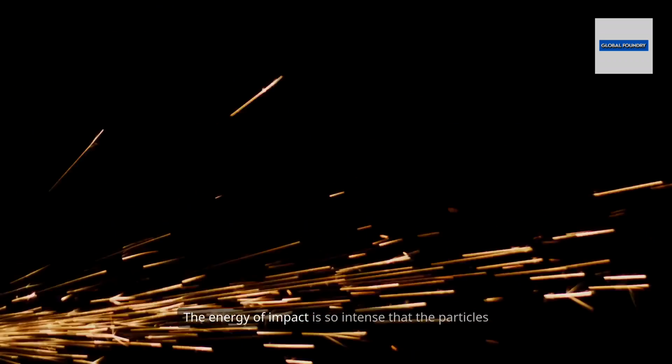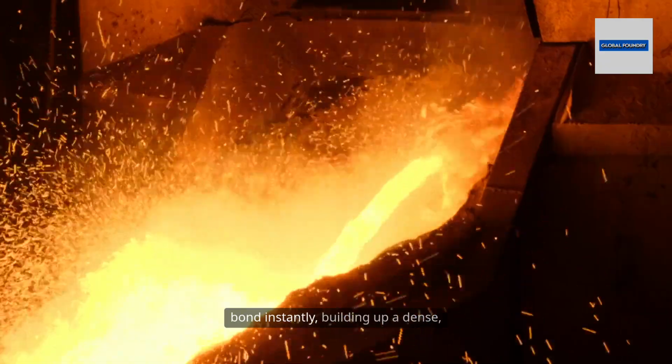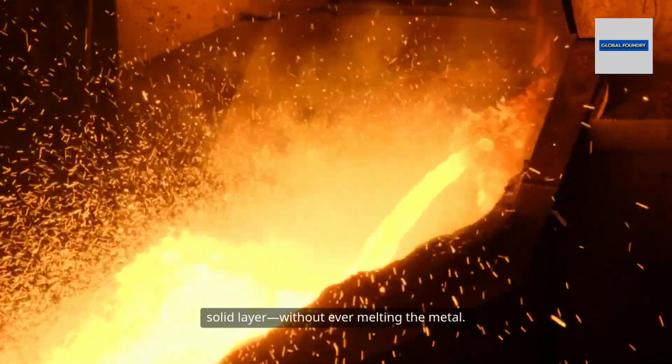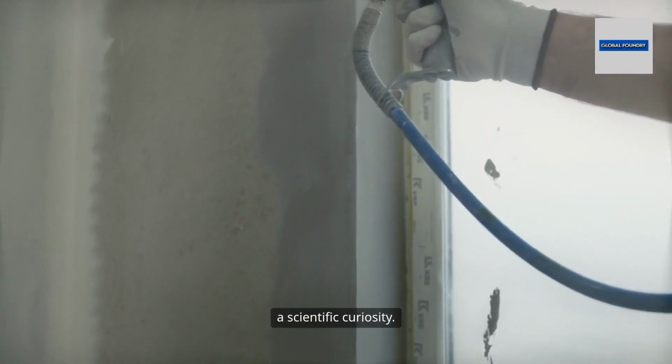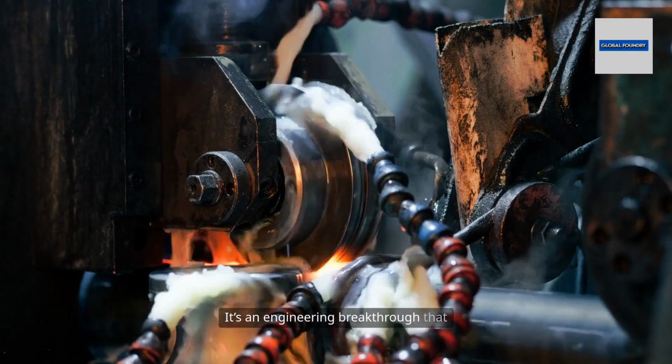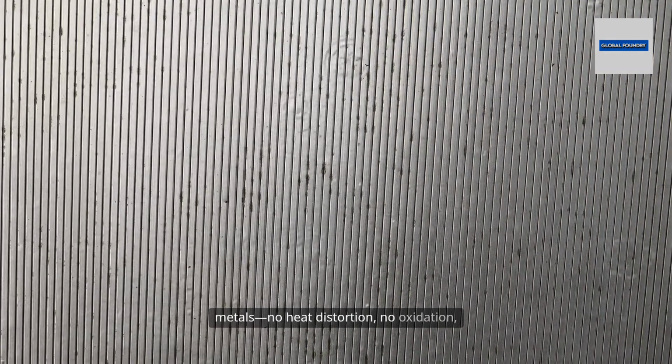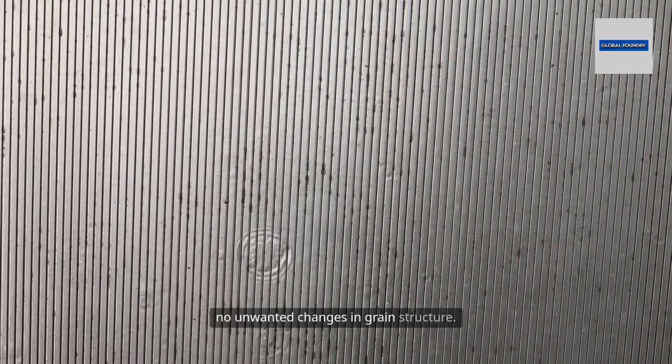The energy of impact is so intense that the particles bond instantly, building up a dense, solid layer without ever melting the metal. This process isn't just a scientific curiosity. It's an engineering breakthrough that preserves the original properties of metals. No heat distortion, no oxidation, no unwanted changes in grain structure.